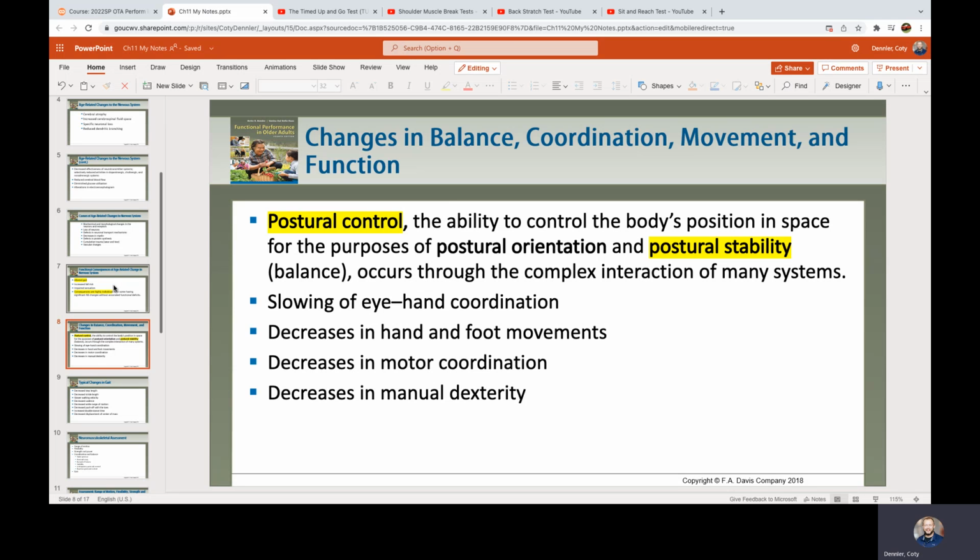So what are some typical changes in gait? What do we start to see? A decreased step length. How many older people do you know that are taking big, long steps when they walk? They're not. Very short steps. And that's the same thing with the stride length. They're not swinging their leg as far. Slower walking velocity, a decreased cadence. Cadence is just kind of a definition for how many steps they take in a minute.